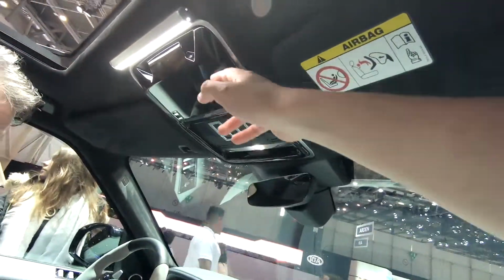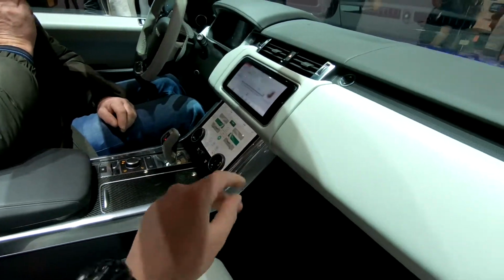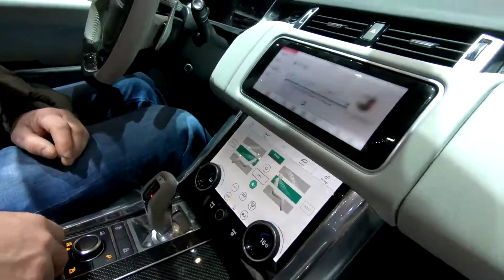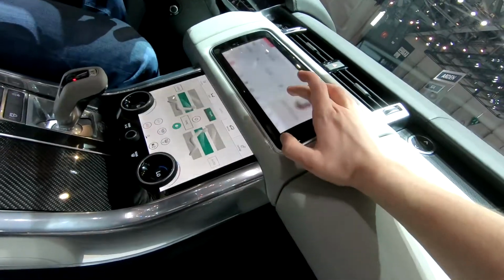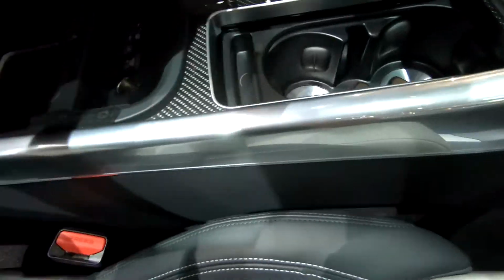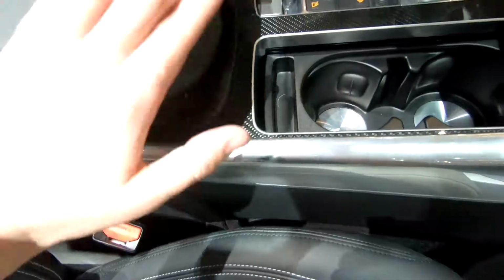Chrome piece right here, and the interior is facelifted in the way that the Range Rover Velar is, with a touchscreen. And the buttons right here, and all of the rest, the cup holders, and the storage unit, which can actually be cool as well.